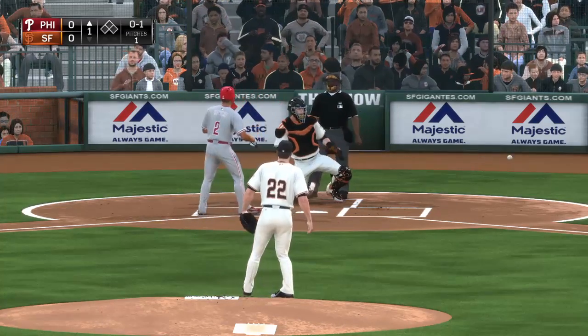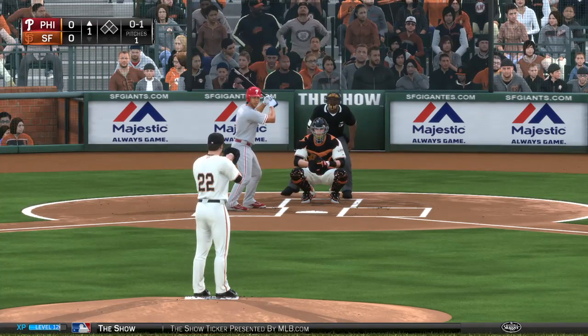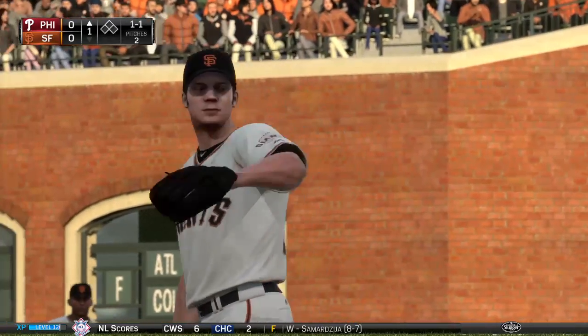And now he'll try to bunt his way on to start the game. This is foul for the first strike. And the pitch. Off-speed pitch in the dirt as he takes it for a ball.